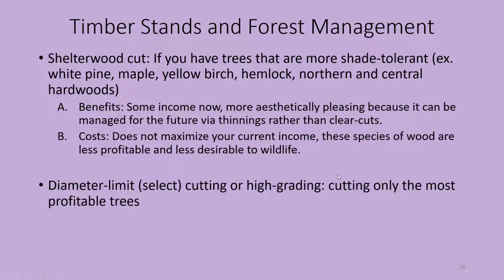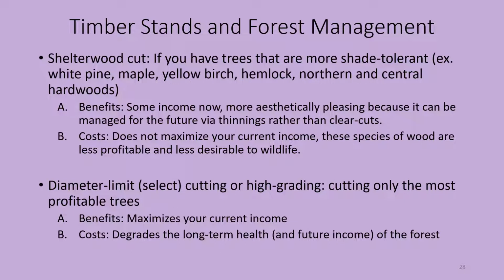Now, should you practice that diameter limit, select cutting, or high grading, which involves cutting only the most profitable trees? Well, the benefit is that it's going to maximize your current income, or give you the most money now, right? So again, if you desperately need money, that might be the way to go. The cost is that it's going to degrade the long-term health and therefore the future income of your forest, right? So this is you taking the reward now at those potential future costs later on, right? So with that in mind, this might only be a viable option if you desperately need money, or again, if you're quickly moving out of that property and you want to profit from it before you leave.